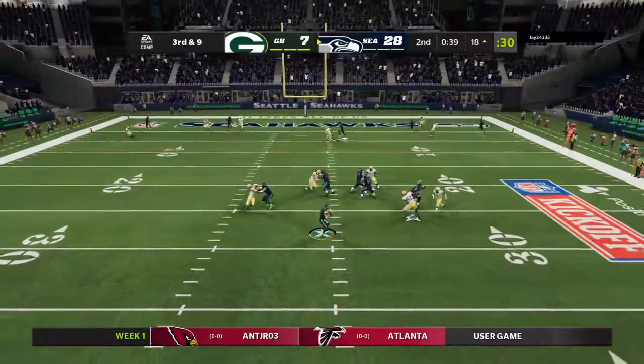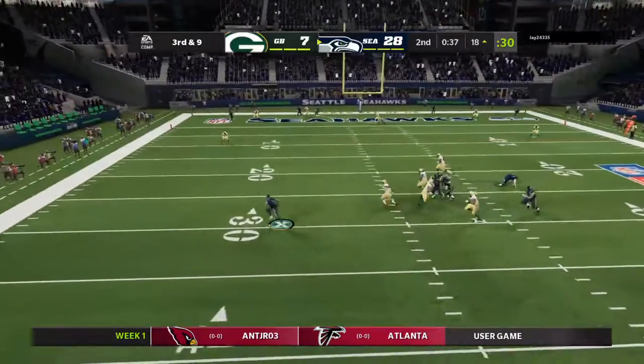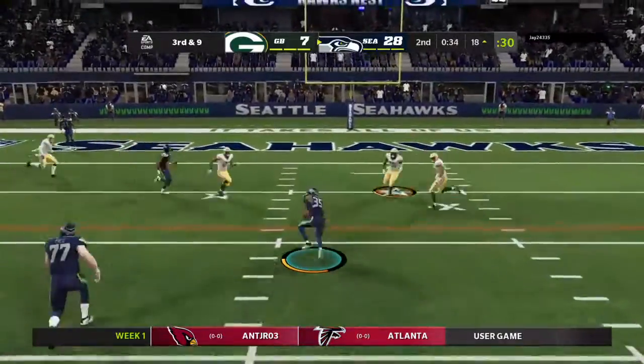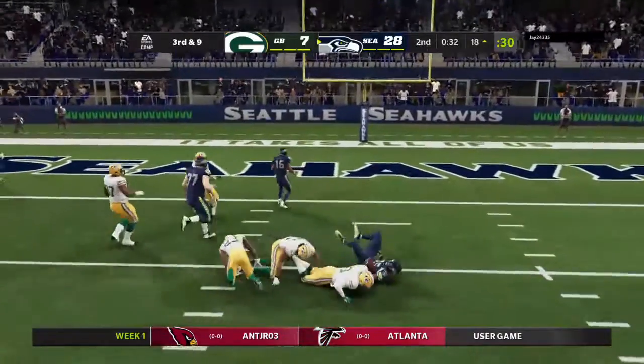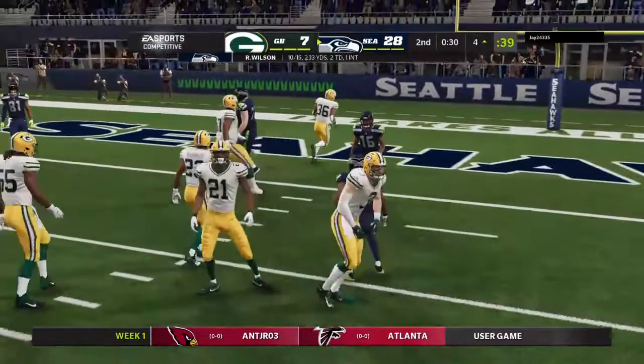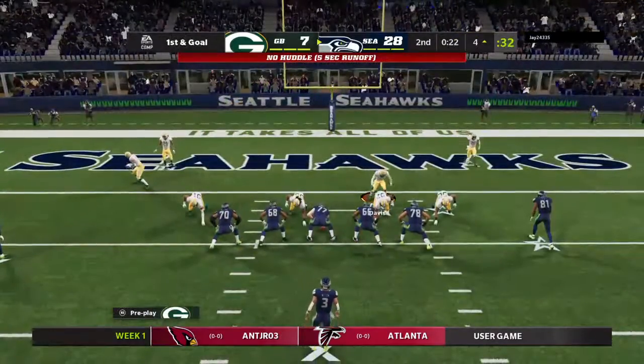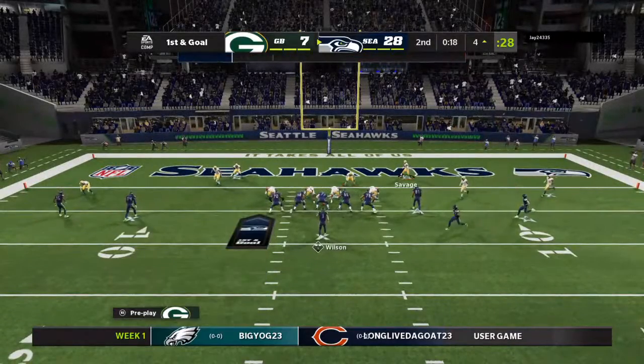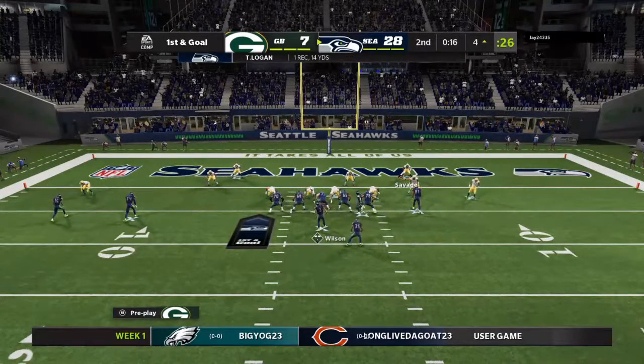From the shotgun, Wilson. Dancing to his left. He finds his man, complete. That's Logan. And all the way down inside the 5 to the 4. A chance to really cap off a big first half here as they come up on 1st and goal.